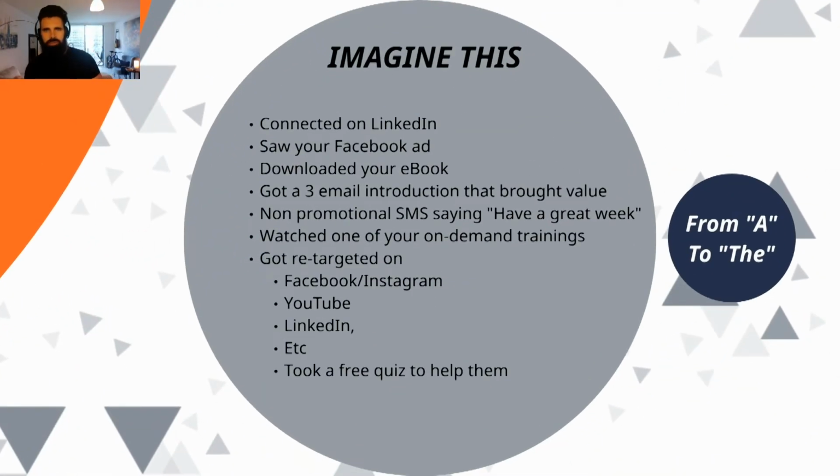Now, imagine this. Imagine this person, instead of just meeting you one time or two times, they connected with you on LinkedIn, they chatted with you on LinkedIn, they saw one of your Facebook ads, they downloaded an ebook, they read through your ebook, they got a 3 email introduction that brought value, it helped them out, it gave them some coaching advice that really helped them. You sent them a non-promotional SMS, saying, hey, have a great week, happy to have met you. Then they watched one of your on-demand training videos. Maybe it was a 10-minute training, maybe a 20-minute training that brought them value, and they go, wow, this is really helpful. Then they got retargeted on Facebook, Instagram, YouTube, LinkedIn, etc.